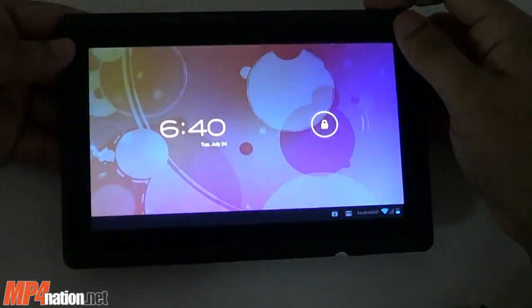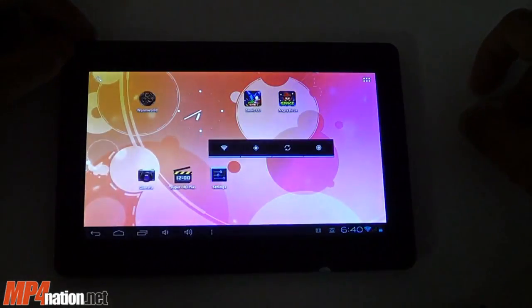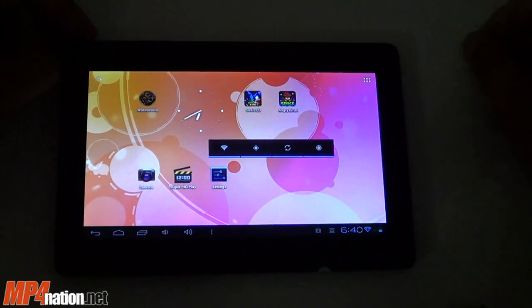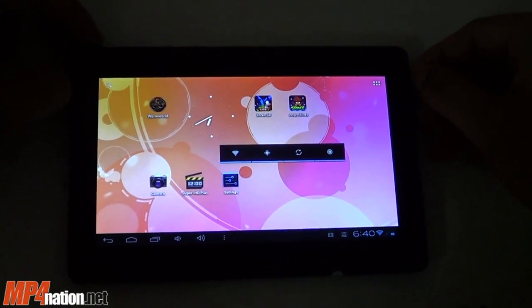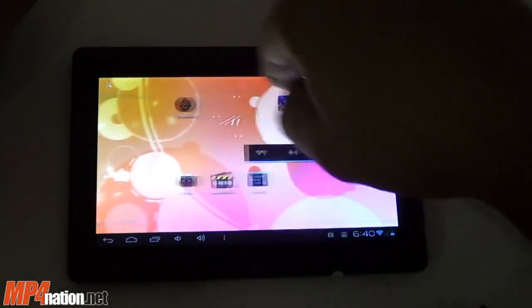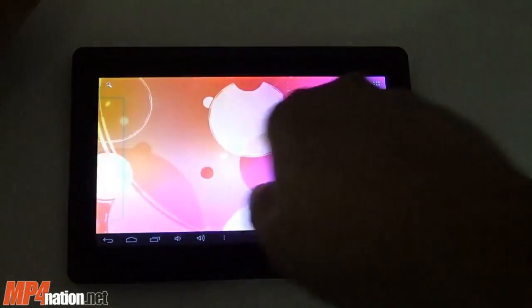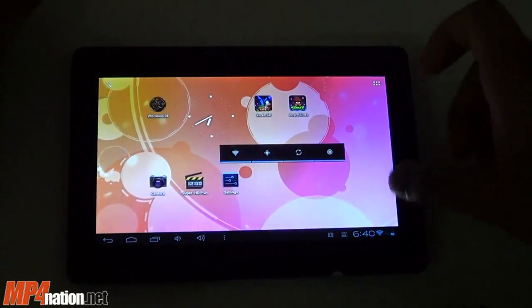Now, let me show you how the tablet performs. Now, I already let this boot up before I started this video. It does take about 20-30 seconds for it to boot up. About the same as an A10 tablet. The screen response is very good, very fluid, no complaints there.